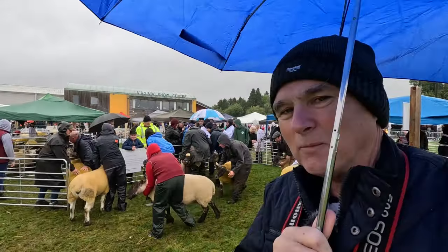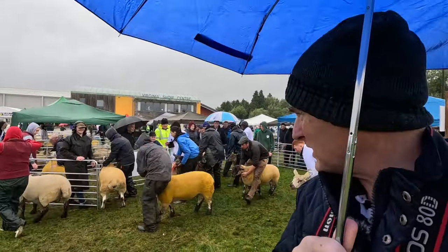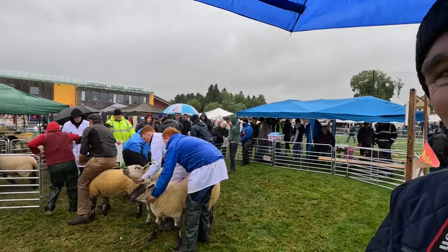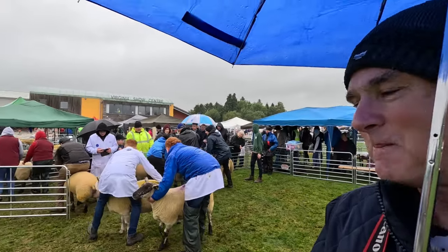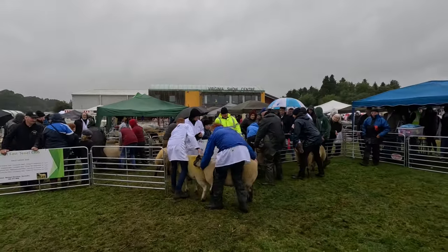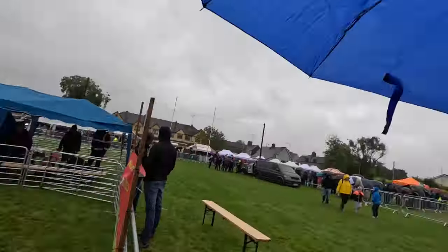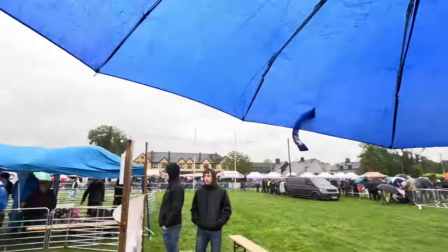So the girl there in the blue jacket got first prize. See her just here, look. She got first prize. Pretty cool, isn't it? First prize on a rainy shit day at a Virginia agricultural show. Well, who cares about the rain, isn't that right? Once you've got a little crappy umbrella to cover your head.